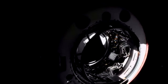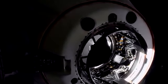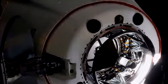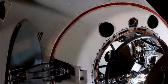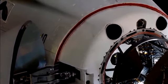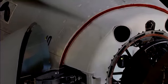Two meters. We are inside the hands-off point, the crew hands-off point. 1 meter to go. Soft capture complete. Dragon in space. Soft capture confirmed. Stand by for retraction and docking.